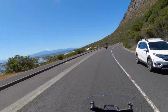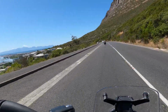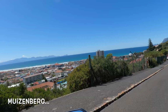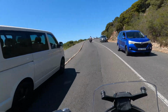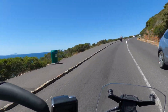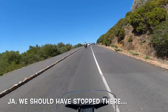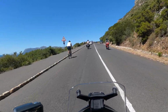And a dam, a lake or inlet. Stunning view here. Hard to look at the view and you got to watch the road. We should have stopped there. Oh well, probably got a glimpse of it.